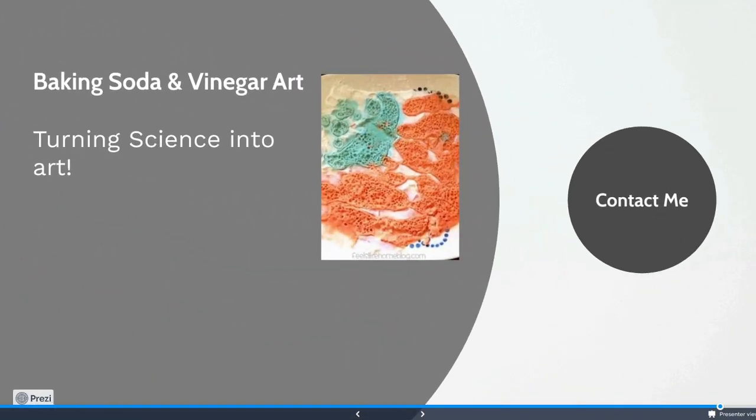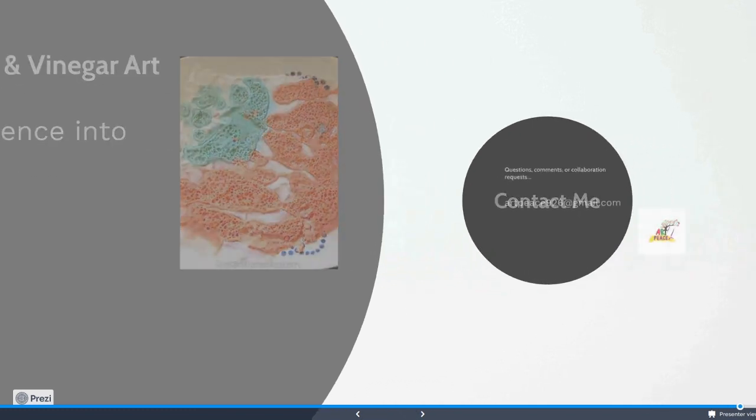For art, we're going to be using baking soda again, and this time we're adding it with vinegar to make art. So that should be cool. And that's about all for this lesson.